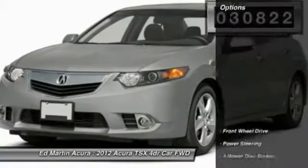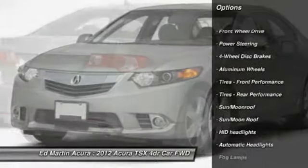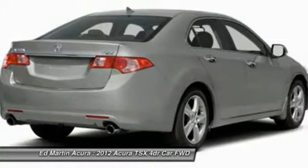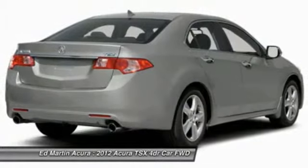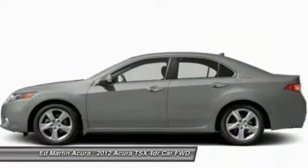Here are some of this vehicle's great options: navigation system, power passenger seat, steering wheel audio controls, power steering, adjustable steering wheel, cruise control, four-wheel disc brakes, aluminum wheels, hard disk drive media storage, floor mats.